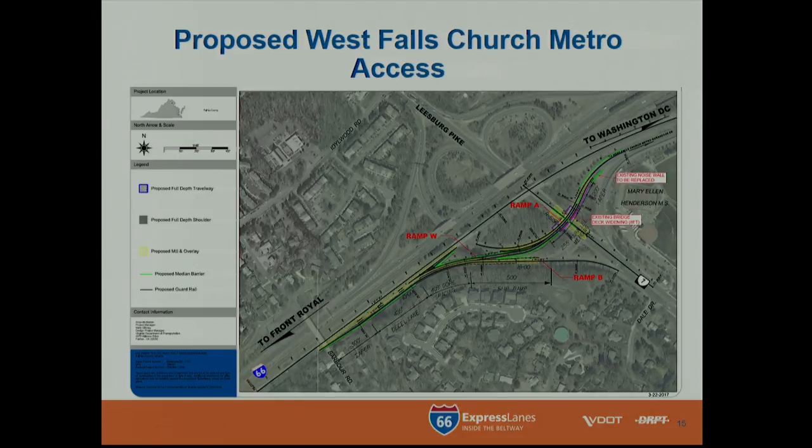So this will be an improved access to the West Falls Church metro for people that want to change their trip into a metro trip. And actually, we see here that this really improves the PM peak. This metro is highly used in the evening at this location. So this is a great improvement that we're introducing.